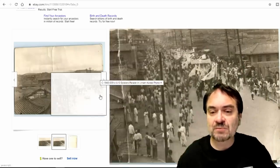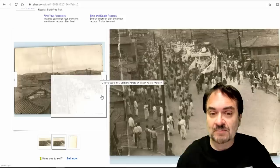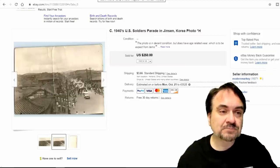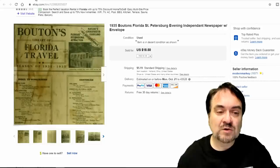I wouldn't have wanted to ship this straight out, in my personal opinion, not at $125, but really nice image here. Let's move on to the next one.